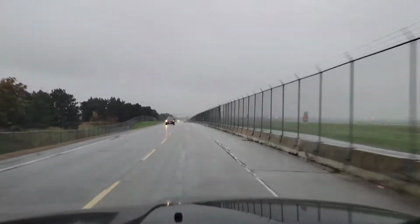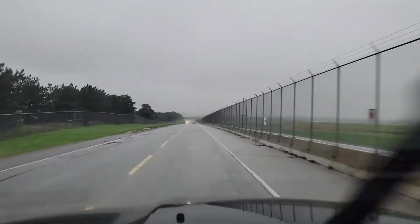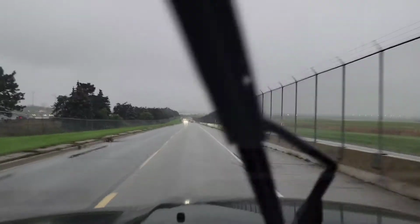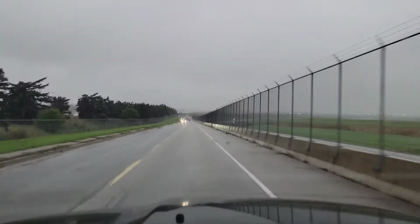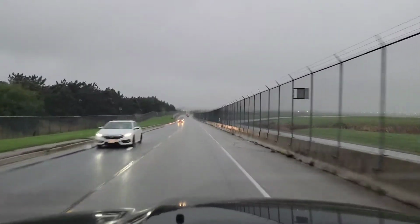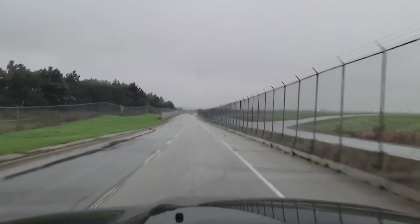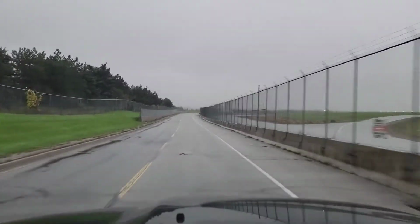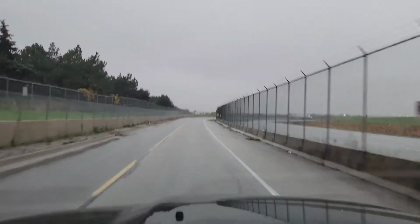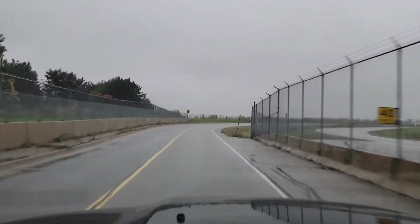I guess you would say the south end of the airport. All right, thank you for coming along on this nice little ride along. Not the best visuals, but you know, as I said, better than staying home doing nothing. A little drive.